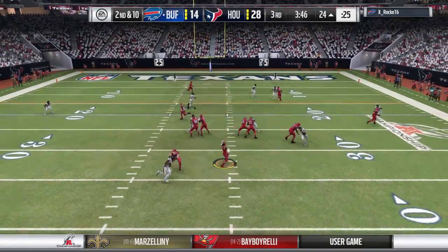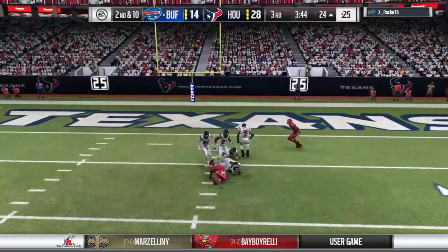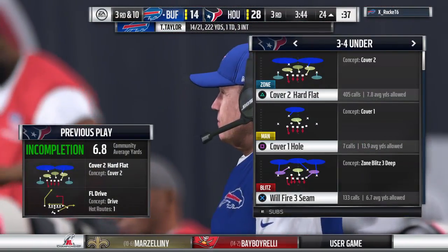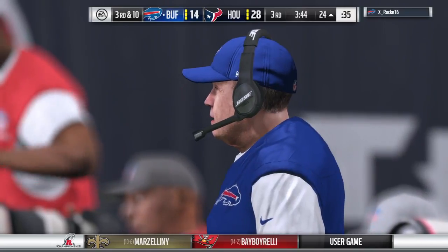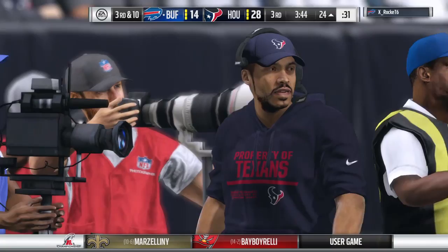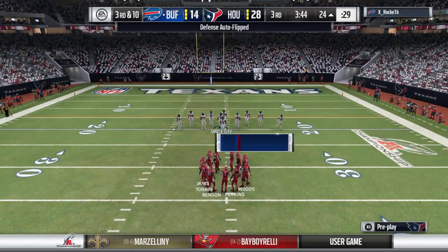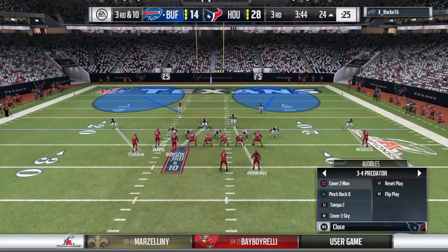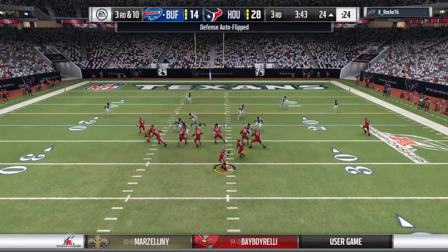2nd and 10, it's Taylor again. And the hit jarred it loose. It's incomplete. Sammy Watkins, the intended receiver, and it's 3rd down. We know it's not an easy job to go out and catch passes when people are trying to tackle you and knock the ball away. But the bottom line is, that's a pass he's got to have and a pass he should have caught.